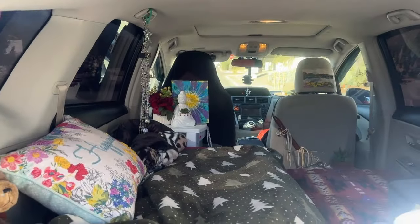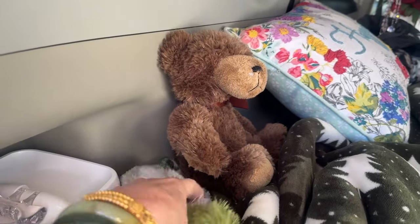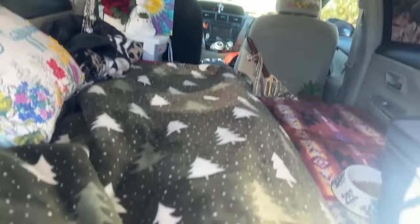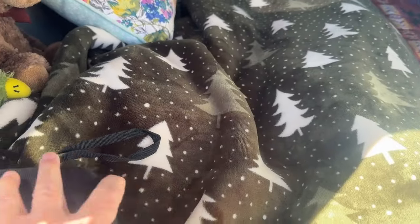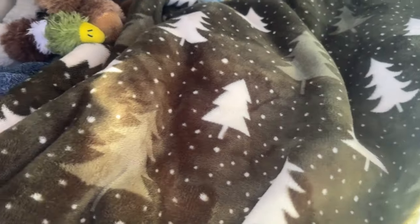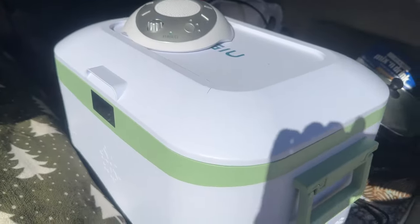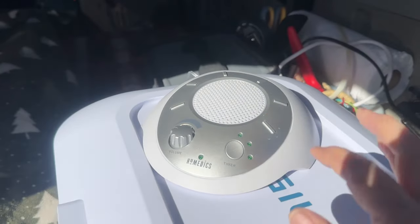Here's my bed. In here I have puppy treats, some toys for them. This is what I have here to start your engine if you ever need it, okay? That works really well. It's small, compact. I have a 200 watt heater, which I've never used, but I have it just in case. This is my refrigerator. I have a sound machine.